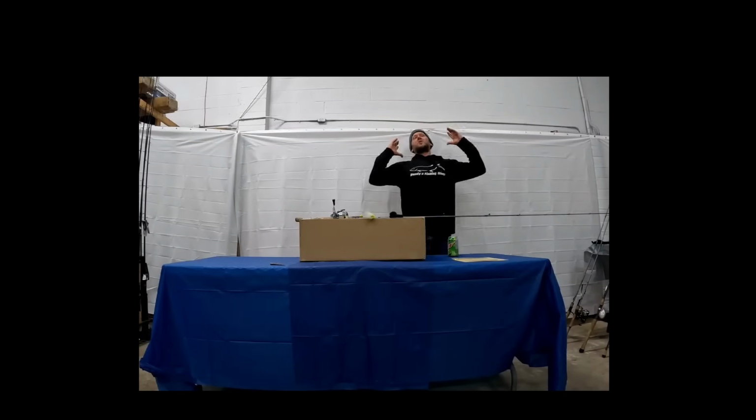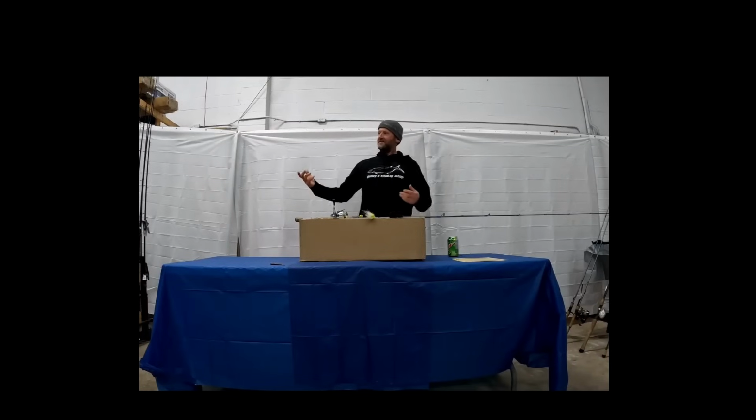And my mind was blown. I've never seen anybody catch a walleye in the river with a jig like that. Now, it is way out there. I've never seen this in my life. I said, you got a fish? He's like, oh, I caught every one of them like this. And I was like, you gotta be kidding me.